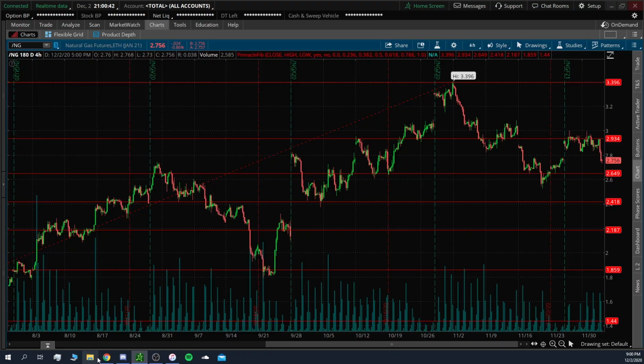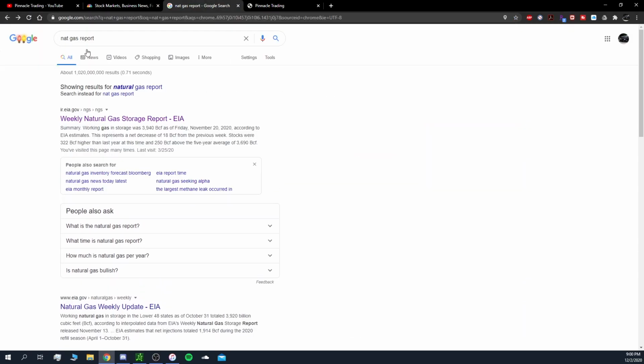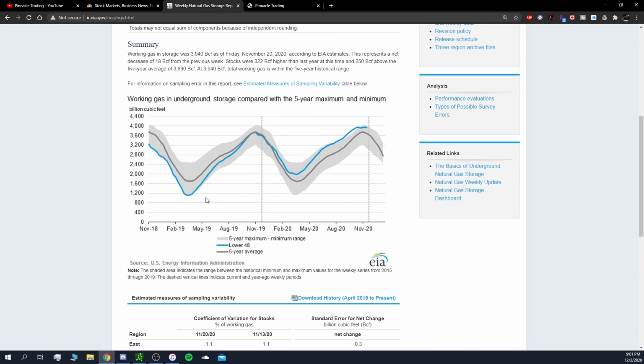So the way we track natural gas is it has reports. All you have to do is Google natural gas report or Nat Gas report, and then it's the first one. This is how you can read the natural gas chart. And then we see the implied flow. It's going to be in BCF, which is billion cubic feet. Then that's the storage. And you can see the historic chart where the big moves happen.